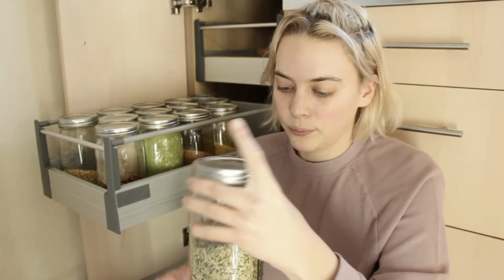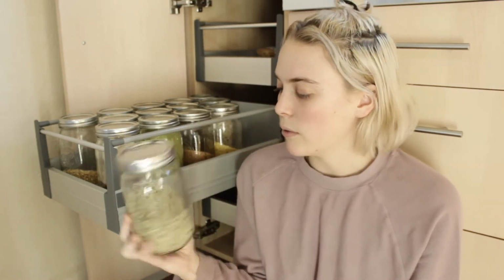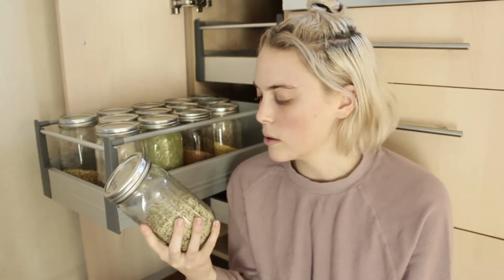And then we got, are they hemp hearts or are they hemp seeds? I always kind of say both, but hemp seeds, hemp hearts, whatever you want to call them. I have those. These aren't super important to my diet, I'm gonna be honest, but I'm never making a smoothie and thinking I need to put hemp in this. I'm just not drawn to it like that, you know?